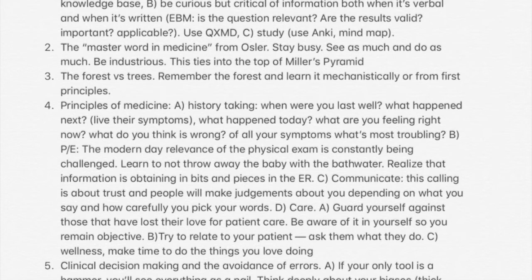The second principle here is physical examination. The modern day relevance of the physical exam is constantly being challenged. You've got people that have forgotten how to examine the patient. We don't examine people's neck veins. We don't listen to their heart sounds. We don't listen to their lung sounds. We've stopped looking and examining and using our eyes. And it's important not to throw the baby out with the bathwater here, and to realize that the physical exam is still a cornerstone.